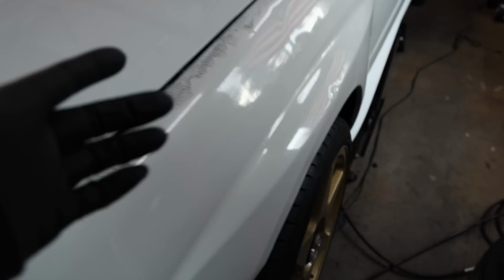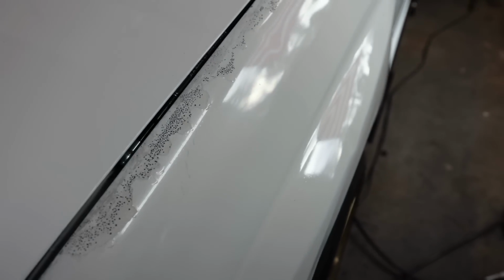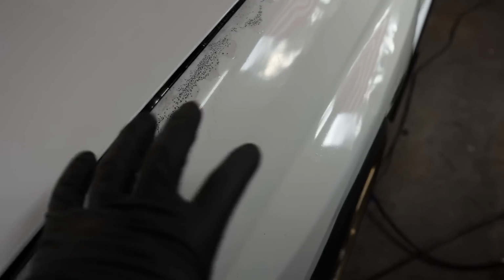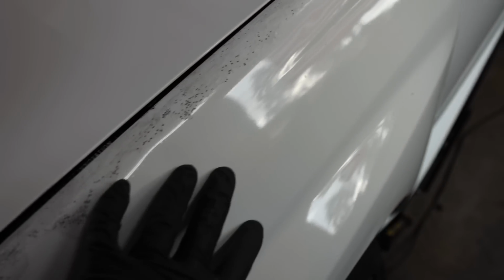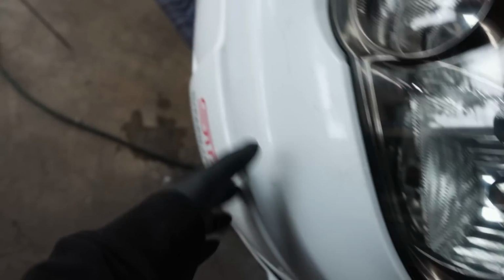This fender right here, I'm not even gonna attempt to clean up or make look better at all because this is going to get repainted to fix the spackle job. It looks like straight up butthole, and we don't want our car looking like butthole. We want these things looking pristine, baby. So this is going to get repainted, as well as this front bumper down here.